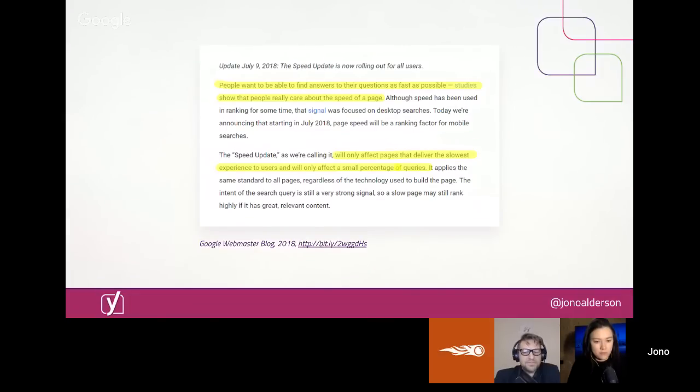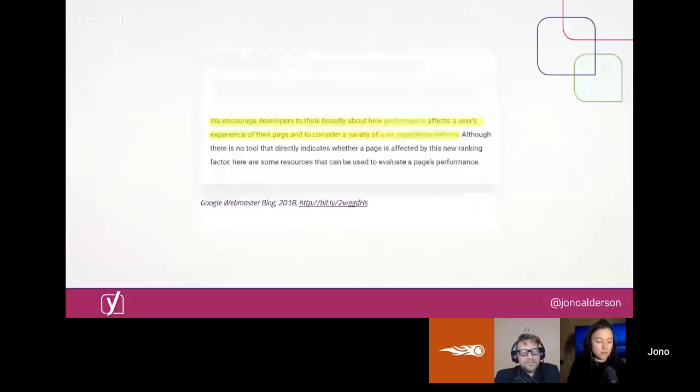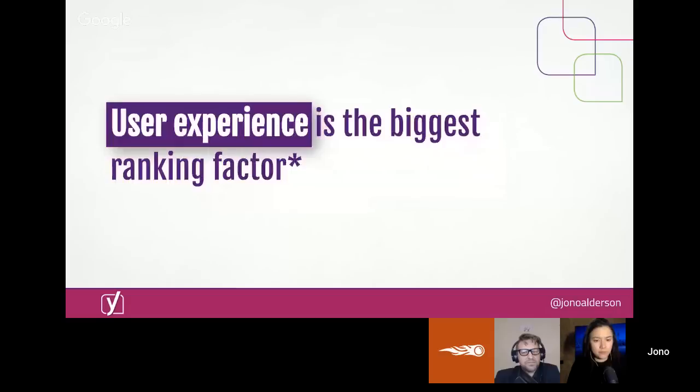They do say, on the other hand, however, really frustratingly, that what they're calling the speed update only affects really slow, really bad pages, which was essentially a permission for a whole bunch of people not to think about improving speed of their site. However, when you dig further into that documentation, they say this, which I think is wonderful. They encourage developers to think broadly about how performance affects a user's experience of the page and consider a whole variety of metrics. What they're saying is that experience is an enormously important ranking factor, and you can debate this till the cows come home.